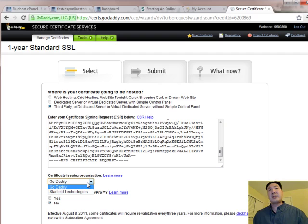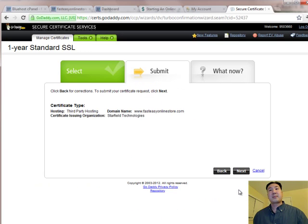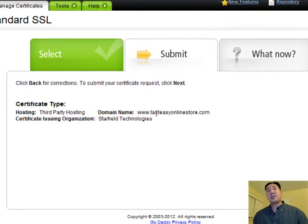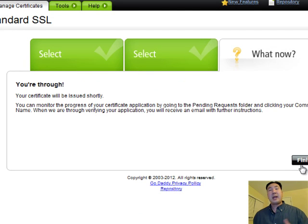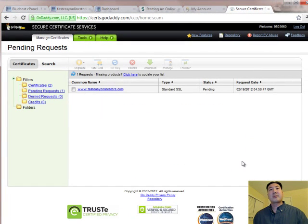And this certificate issuing organization doesn't really matter what you choose. I tend to choose Starfield. Doesn't really matter again. And you're just going to want to click on the Next button. And as you can see here, it's securing the domain fasteasyonlinestore.com. And that's it. I'm done. Certificate will be issued shortly. Okay. So once again, you got to wait a little bit.